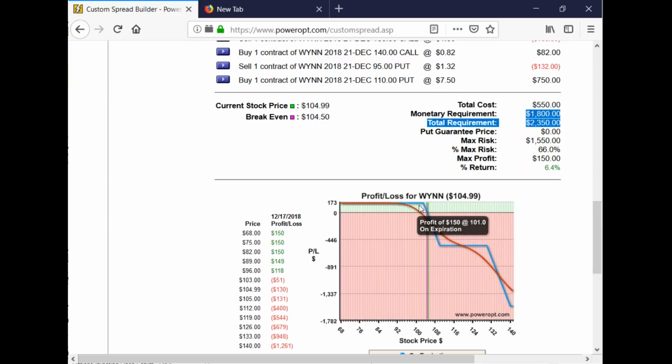Okay, so that's the third alternative if you think it's going to continue down. If you think it's going to recover a little bit, do nothing. You're okay now, see what happens Monday. The stock falls Monday.